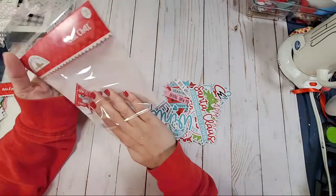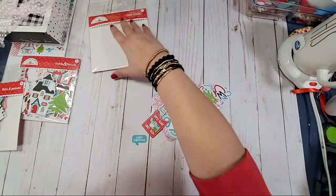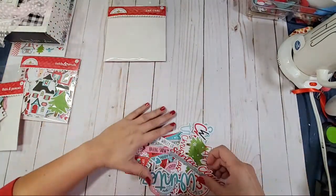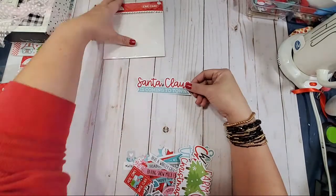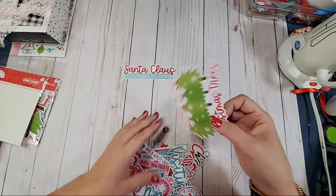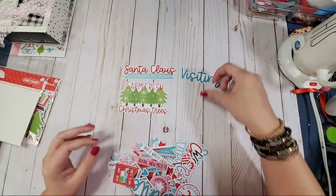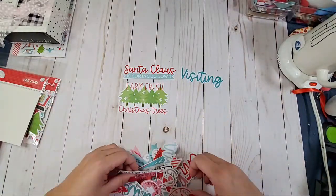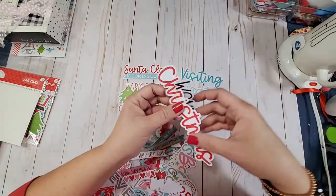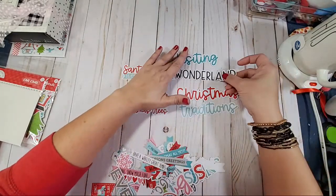Okay, so this is a Chit Chat for Let It Snow. I'm so excited. This collection is legit. And the colors. Let's see what we have. It says Santa Claus is coming to town. We got Christmas Farm Fresh Christmas tree, if you're getting your Christmas trees. Traditions. Ooh, we can do Christmas traditions. Visiting Wonderland, maybe.